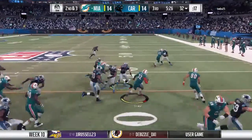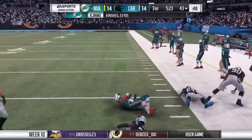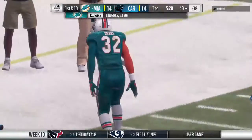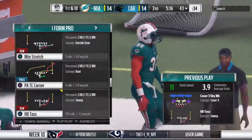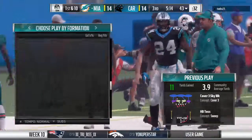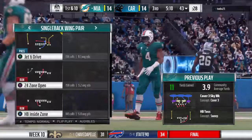Right back to Drake. And they get him down, but not before he takes it across the 40-yard line. A Miami first down, that one going for a gain of 11. And that's a good sign right there as we start the third quarter, because in the first half, not much space to run the football.